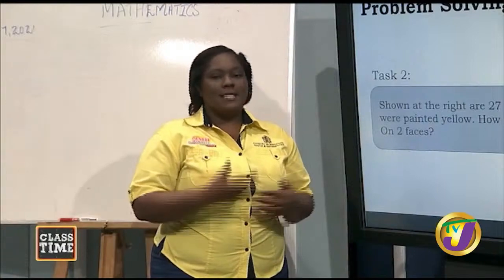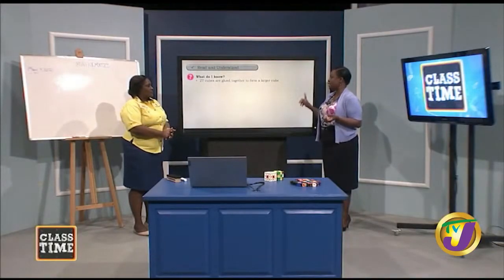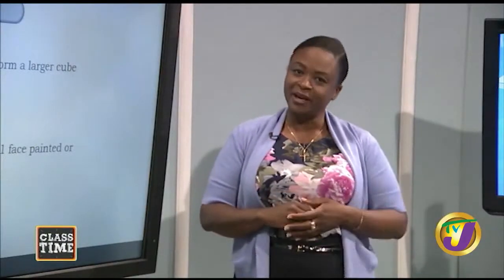You can go ahead now and select a strategy. And that is what is required of us. As we go through, we would have read and understood. We know that there are 27 cubes that were glued together to make a larger cube. And of the 27 cubes, that's what we need to find: how many have one face painted and how many have two faces painted? That is what is required. Think about it as we go to take our break, and we'll be back with more problem solving.